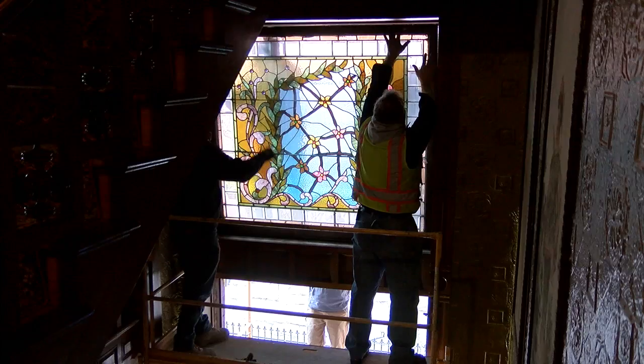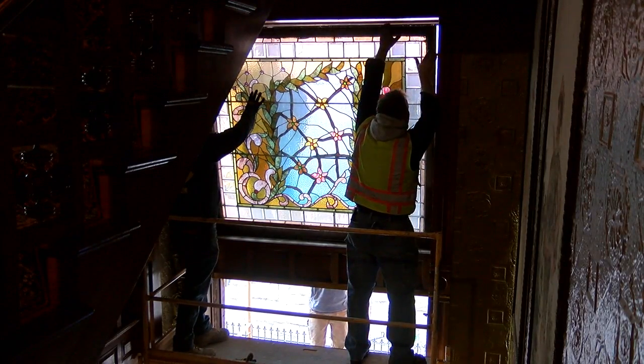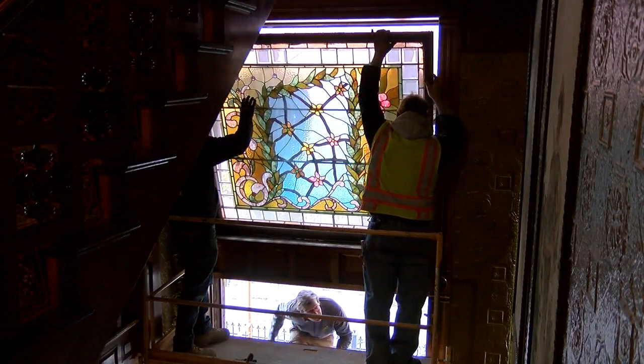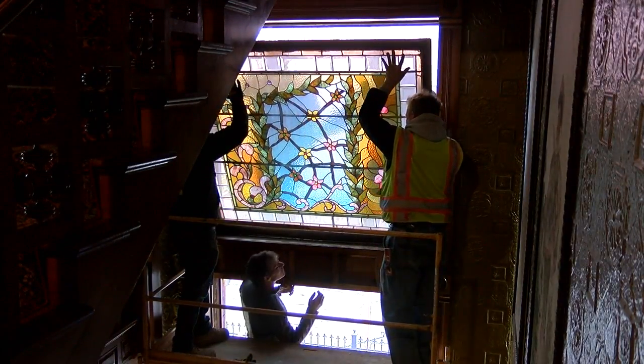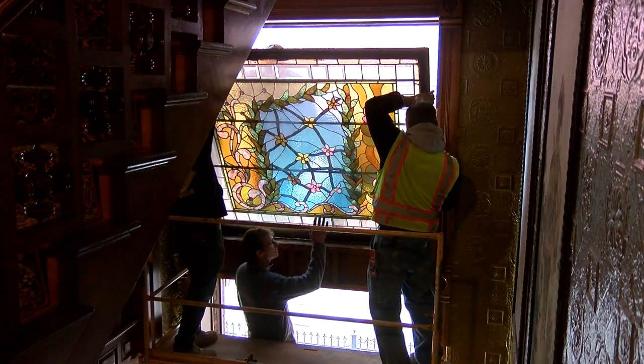Working around historic finishes, delicate surfaces and things like that, we always want to make sure that we have the right protection in place, the right access. The last thing you want to do with a priceless historic window is to move too quickly. Do you have enough room? Hold on. Yeah, can you lift it?